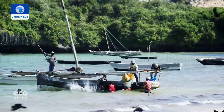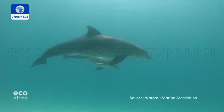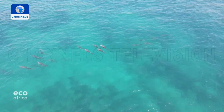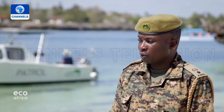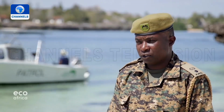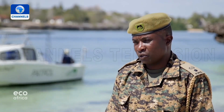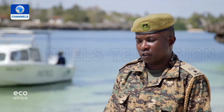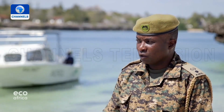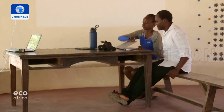And some still catch dolphins intentionally, although it's illegal. Even fishermen hauling in small fish hurt dolphins by depleting their food source. If you have people doing illegal fishing, that means there will be competition of the little feeds that is available in the ecosystem. So illegal fishing affects the feeding patterns of that particular animal.